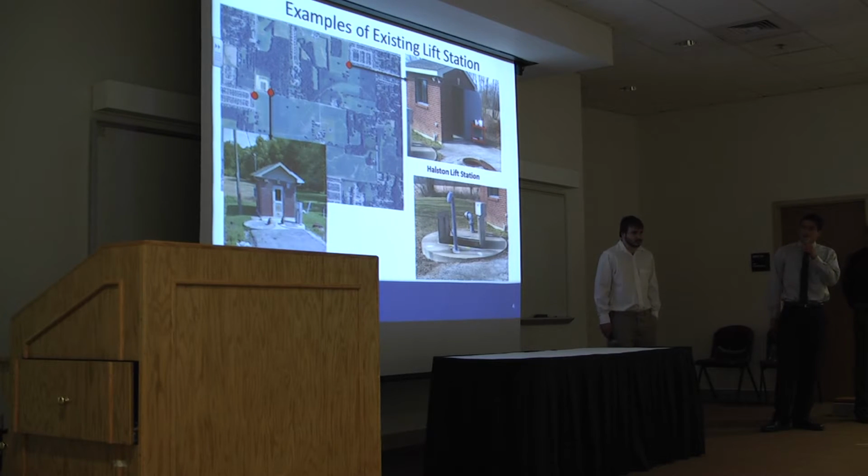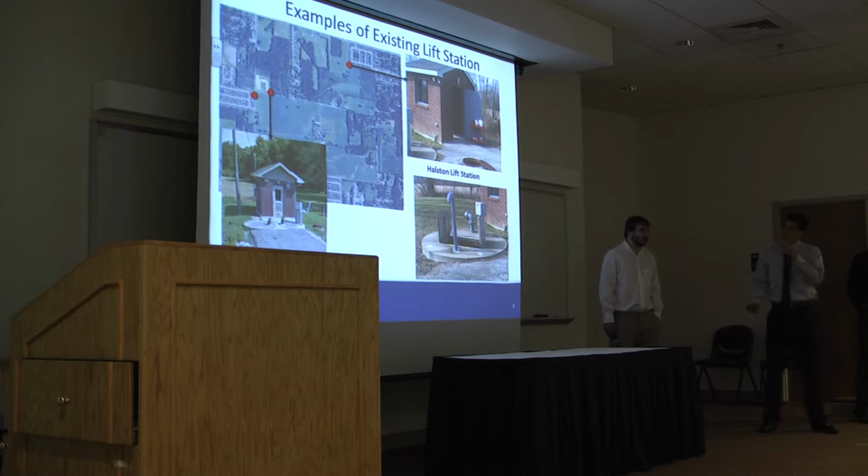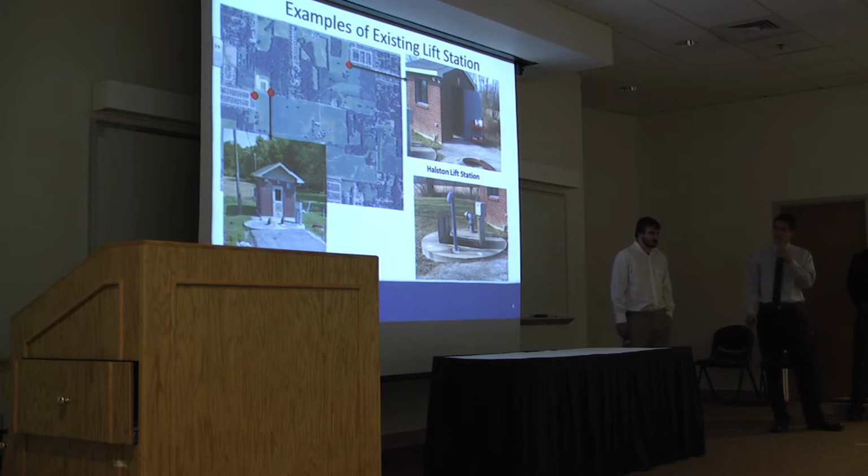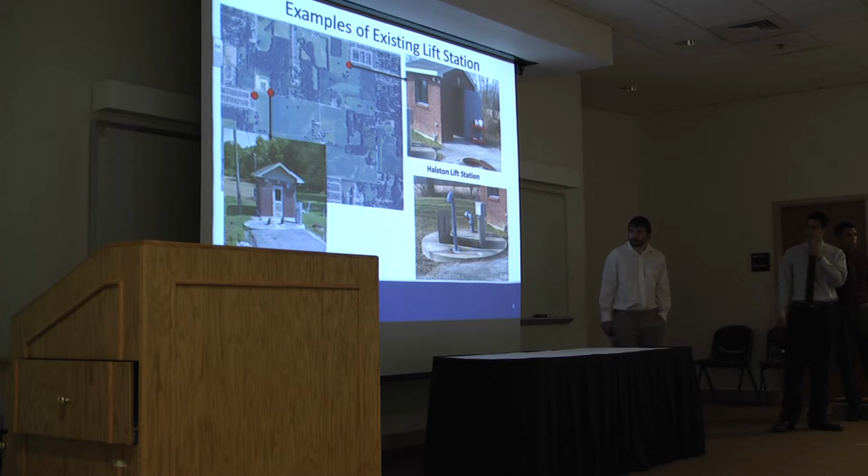These are just what the structures look like. In the top right here, this is your housing. This is where your electrical components would be along with monitors so the workers can come and check things. The bottom right here is what we're designing. This is the concrete structure. Within that, the gravity sewer would have flows coming in. 2 submersible pumps would be in that, pumping out the sanitary sewage via force main.